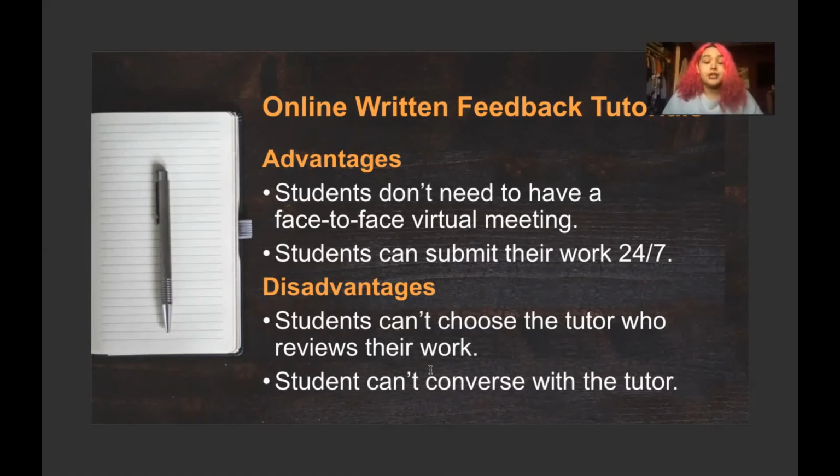A disadvantage is that students can't choose the tutor who they want to work with and who that's going to review their paper. For example, let's say that you have a paper for business specifically and you want a business major to look at your paper. You cannot choose the tutor that looks at your paper, so if you do want that, we would recommend to have a Ring Central virtual meeting with the tutor.